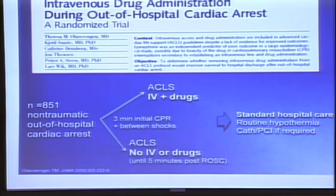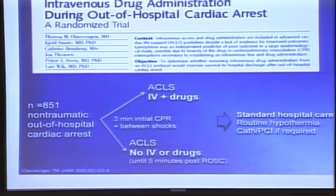We're still talking about whether drugs really are proven to do anything, and this is where the science is right now. Big study, out of hospital cardiac arrest, 851 patients. Patients were randomized, either got ACLS with IV and drugs, or they got ACLS with no IV or drugs until 5 minutes after ROSC. Now the hardest part of this was to convince paramedics that they couldn't give epinephrine to patients. And then both sets got standard hospital care, routine hypothermia, went to the cath lab if indicated, etc.